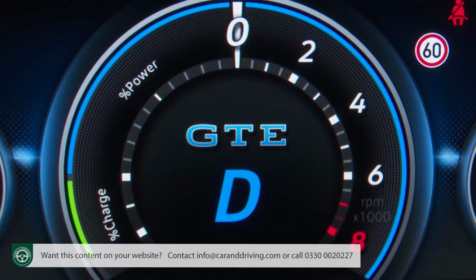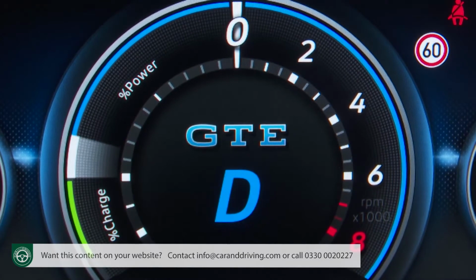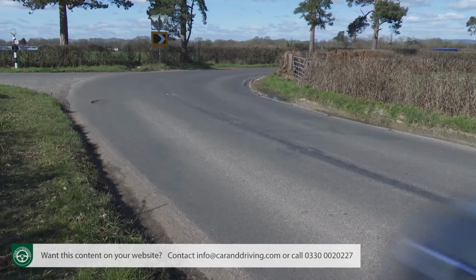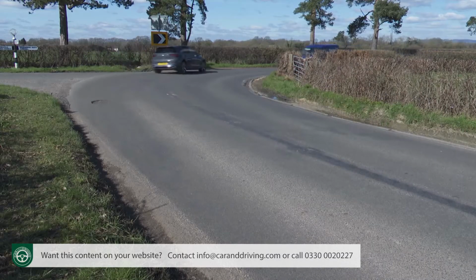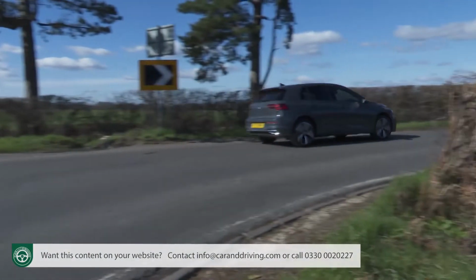Plus, again, as before, there is also a GTE mode, which focuses the engine for sportier driving. We couldn't resist punching the GTE button as soon as we found ourselves some empty roads in this Golf. You'll probably want to do that too. The idea is that in doing that, you'll release this car's inner shopping rocket.